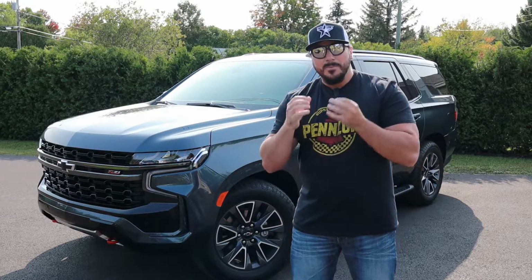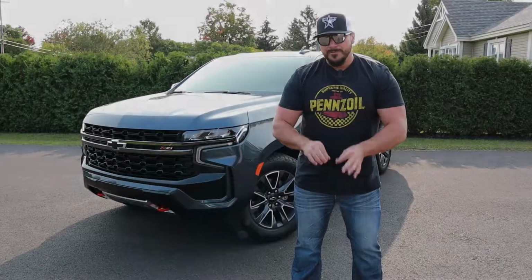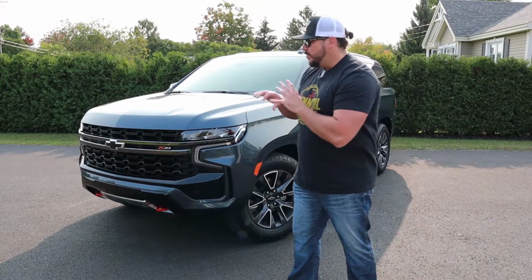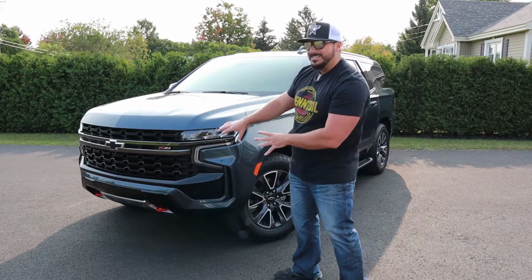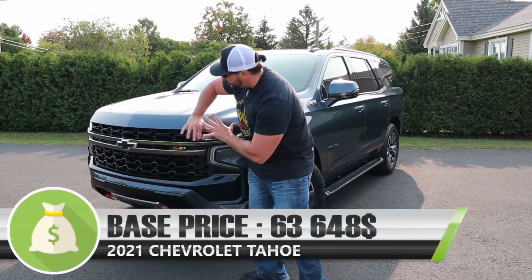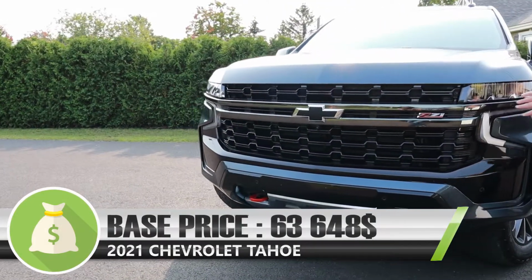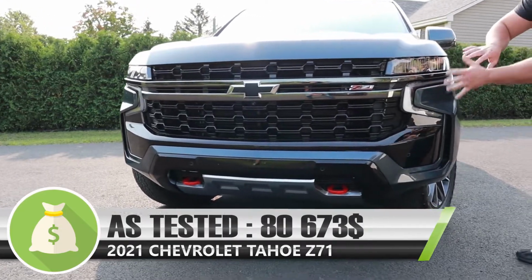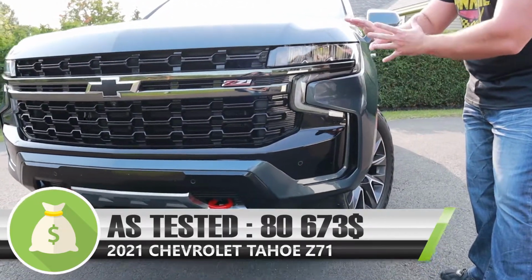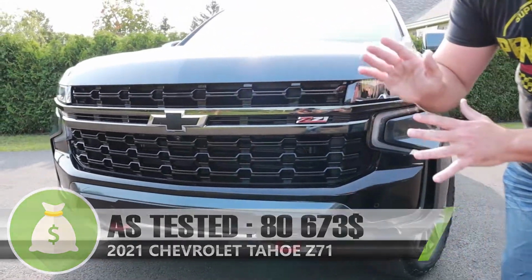This one behind me is a pre-production model. I've got this only for 24 hours, so we gotta do a quick review. If we take a look at the design of the new Tahoe, this one's got a special design because this one is a Z71 model. So you got a special front fascia, special grille, you got those signature lights here, and also these are gonna remind you of the Silverado model. But again, this one's an off-road model, so it's more aggressive in the front.